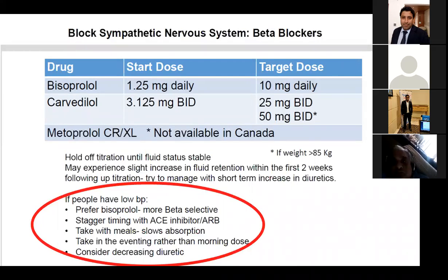So, as we can see here, which is noted in Canada, people hold off titration until the fluid status is stable. They may experience a slight increase in fluid retention within the first 2 weeks following up-titration, which we normally manage with diuretics, even in India.